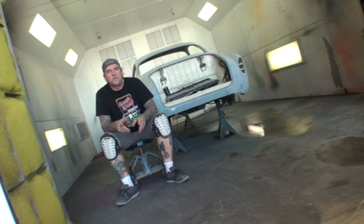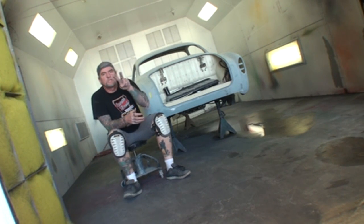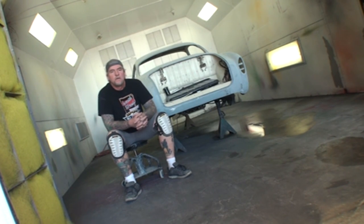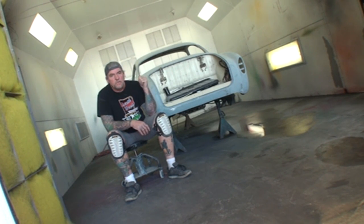All right, what you're looking at here is our 1962 Karmann Ghia that we've been working on for 2 years. It's a big journey, it's a big job. A lot of people think that you do one of these cars and you're going to get it done in 2 or 3 months, which is bullshit, all right? This car right here started out that it was only supposed to be a paint job.